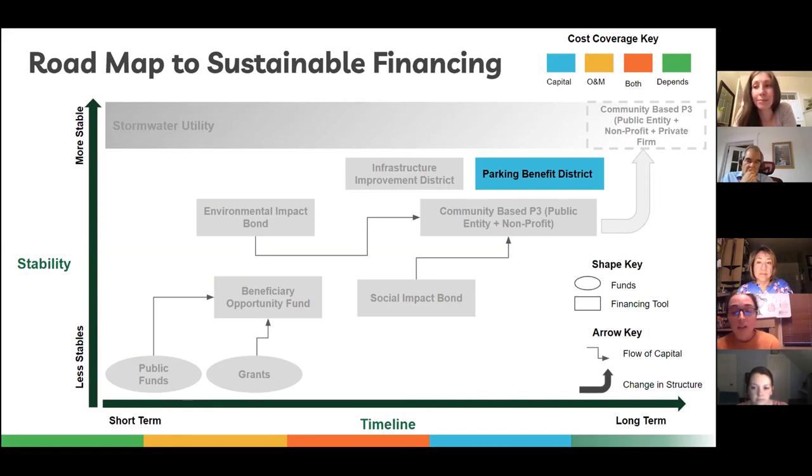In terms of fiscal equity, a parking benefit district shifts the cost burden of maintenance away from the community and provides a way for visitors to pay into the infrastructure they use when visiting the waterfront. Next.